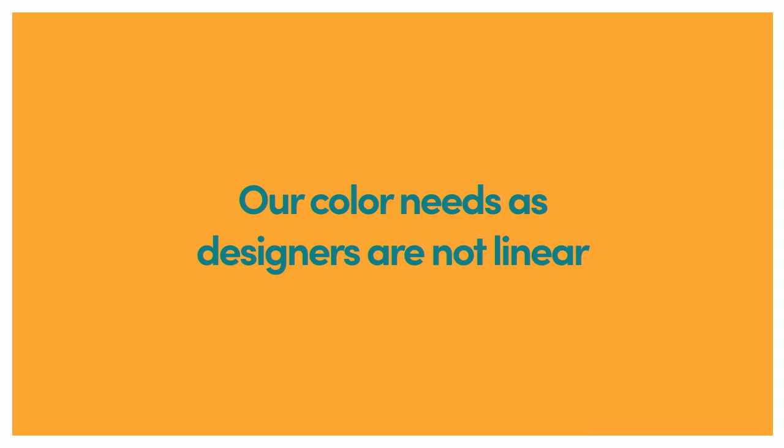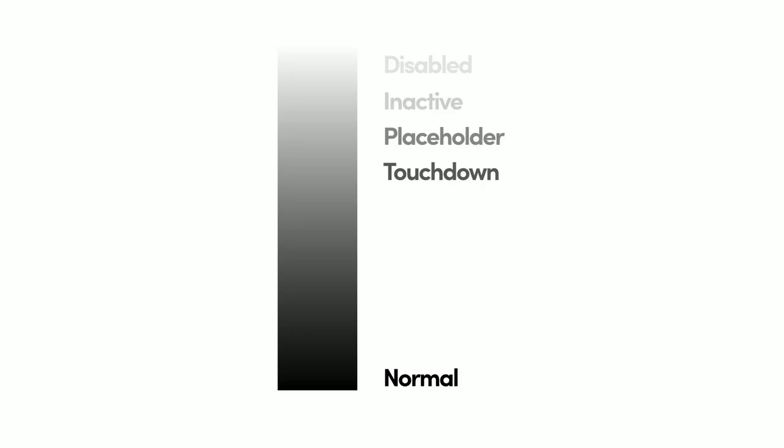Our color needs as designers are also not linear. And what I mean by this is that if you take a look at the context in which we use color in our UI, we actually, as designers, weigh very heavily towards the lighter shades of every color. And that's because we have to show things like placeholders, disabled, inactive states, touchdowns, and those all have to be differentiated enough between each other and between a normal state.